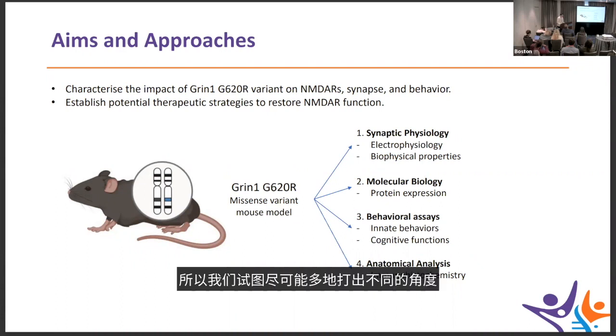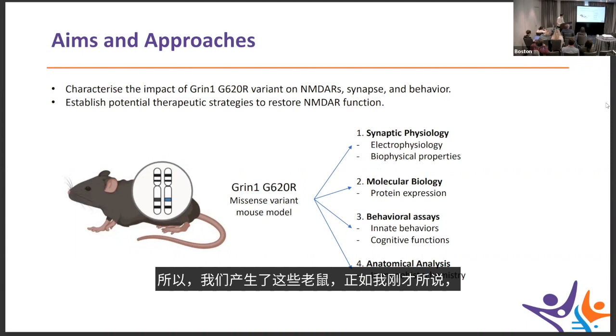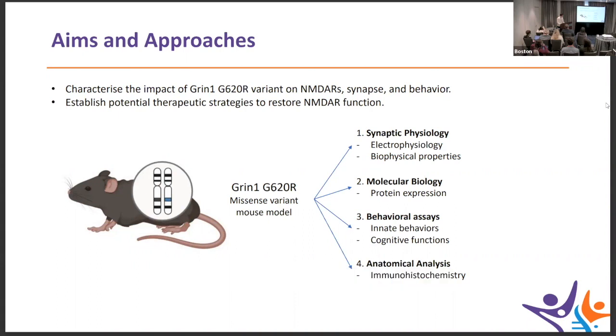So that was the research part one that I just mentioned. We're trying to hit as many different angles as possible to get a better understanding of how this variant is impacting these mice. So we generated these mice, as I just said. We're looking into synaptic physiology using electrophysiology. I wanted to see how the biophysical properties are exhibited when the G629 variant GluN1 subunit is incorporated into the functional NMDA receptor. And we're looking into the molecular biology level, at the protein expression level and also how it affects other genetic networks, mRNA or DNA as well.